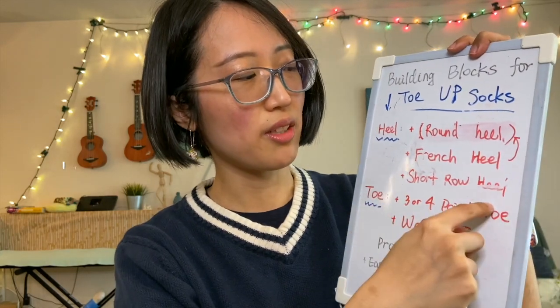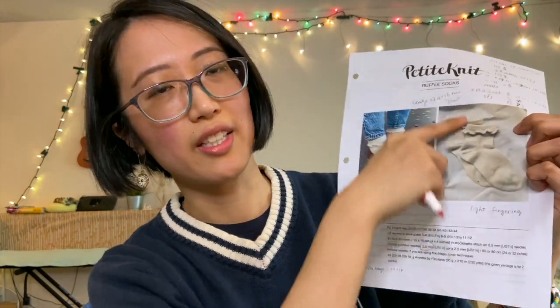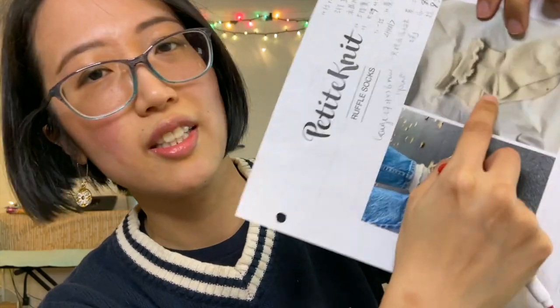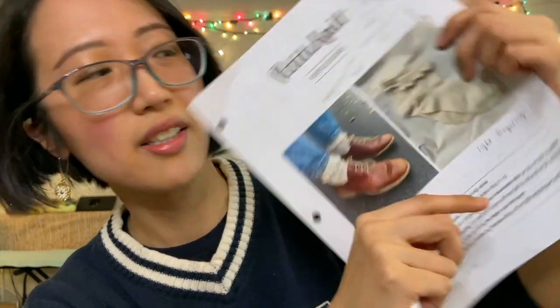Also for the heel, you can do a short row heel because it really doesn't matter if you knit this way or knit that way. The short row technique is the same, and you can just form this shape of the heel. If you can see here, it's actually symmetric from either side. So the short row technique for the toe up socks will be exactly the same as for top cuff down socks.